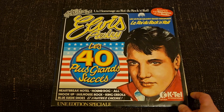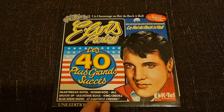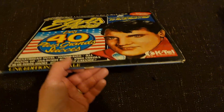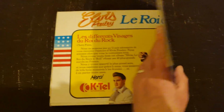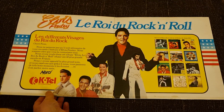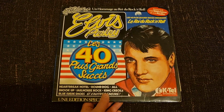The next one, again, is quite a recent addition to my collection. It's in foreign writing, so again, it's Elvis Presley, and I think it's 40 greatest hits. Again, it consists of 2 albums, and on the back, this is a gatefold edition. I will show you the middle because I've not uploaded this one before, and that's the middle. So there we have, again, Elvis Presley 40 greatest hits.